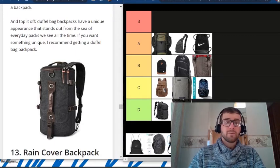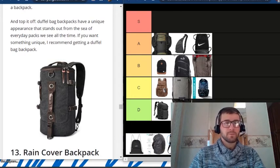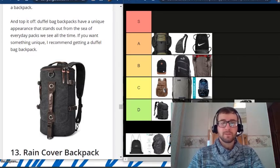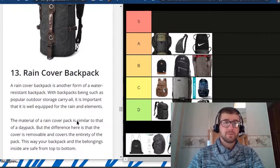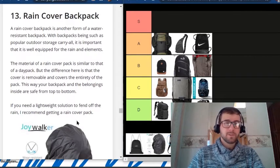This bag is just too big to not have proper hip support. It's not going to be comfortable. So essentially, you're flexing. Do you need to be flexing? I don't think so. If you flex, you also might attract people to steal your stuff. Nobody wants that. Rain cover backpack, number 13.